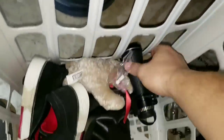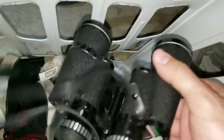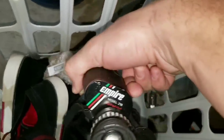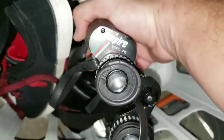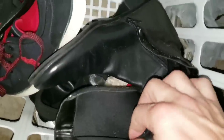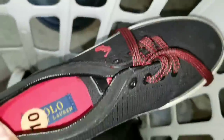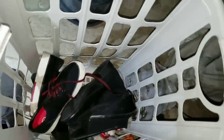Oh, wait, let's just check this hamper real quick. Oh, look at this. Can you guys see me? I can see you. We've got an Empire model 218. We've got some nice boots. And oh, these are Polo. There's Ralph Lauren Polo shoes, size 10. Those are worth something right there.